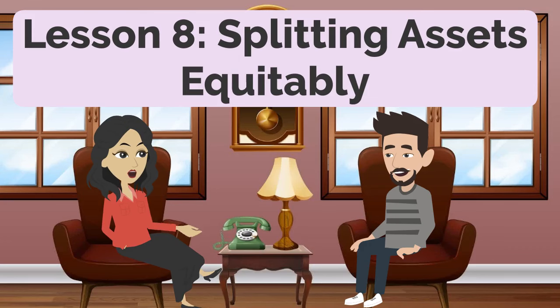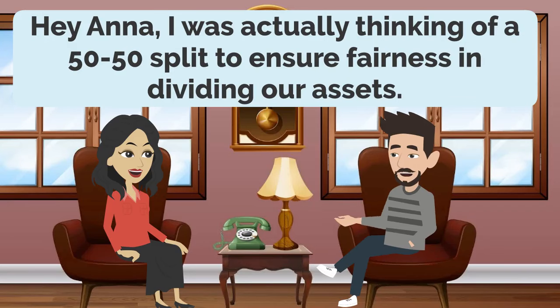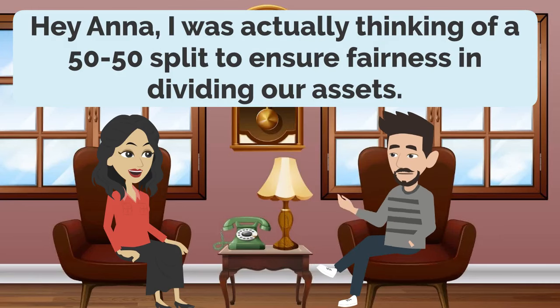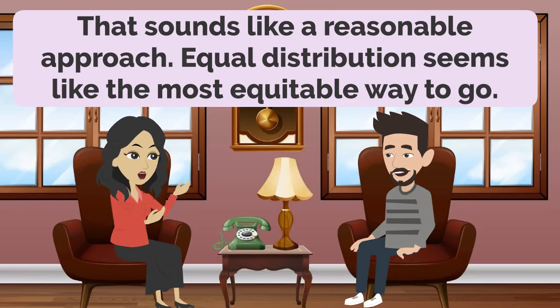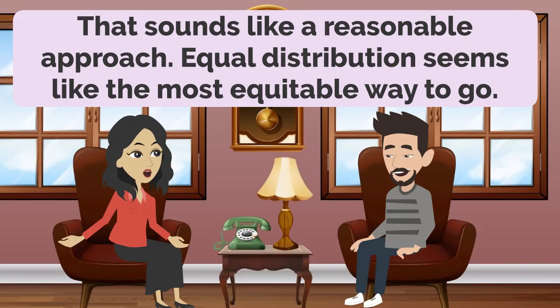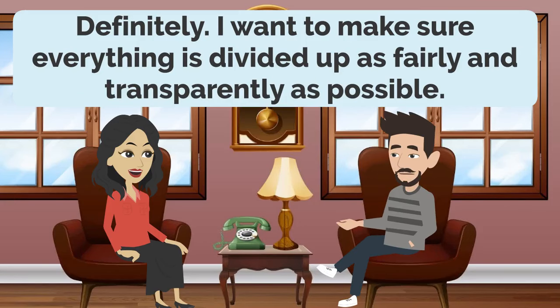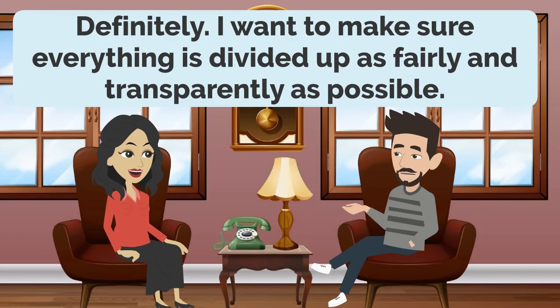Lesson 8, Splitting Assets Equitably. Hey Anna, I was actually thinking of a 50-50 split to ensure fairness in dividing our assets. That sounds like a reasonable approach. Equal distribution seems like the most equitable way to go. Definitely. I want to make sure everything is divided up as fairly and transparently as possible.